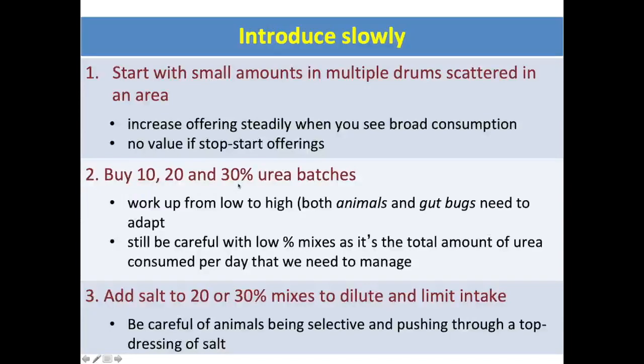Second strategy is to start with lower concentrations, build up towards higher concentrations, and most feed manufacturers will be happy to custom mix if you ask for it. We can work up, as I say, from low to high and allowing the animals to adapt. We've probably said enough times now, but just reiterate that it's the total amount the animals are consuming that's important, not the concentration that they're consuming.